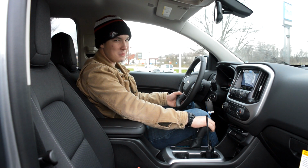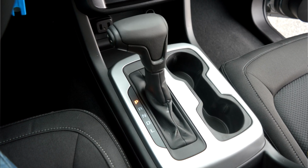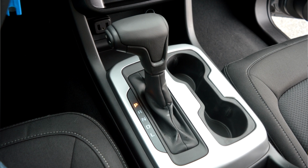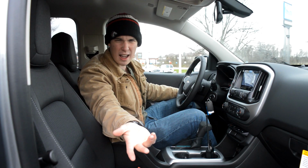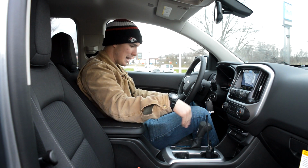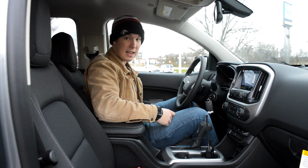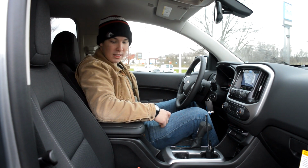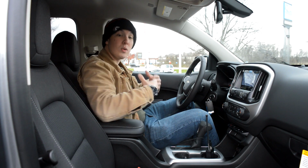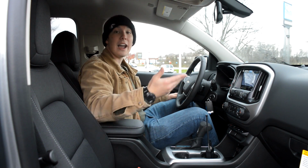I've mentioned in my GMC Canyon review, this is my favorite shifter in the industry. I absolutely love it. It makes me feel like I'm driving a fighter jet or something like that, or flying a fighter jet. I guess you don't really drive a fighter jet unless you're taxiing it. Seats are very comfortable. These ones are power operated, up, down, and then back is manual though. But they're very comfortable cloth seats in here as well. You can obviously get the option for leather with heated seats in here on higher trims.